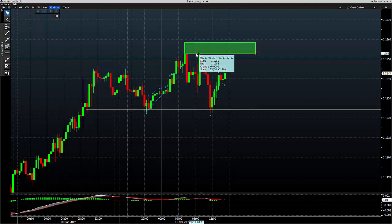This box is 5 ticks wide. That's how wide this box is, 5 ticks. It managed to trade into it and then rotate some 30 points lower. So 30 to the good side for a 5 risk is pretty tight.